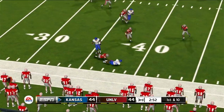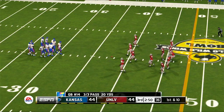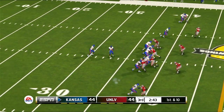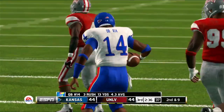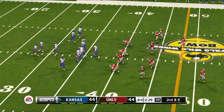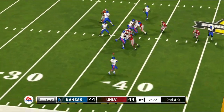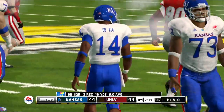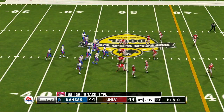Throws complete, he's got space to work. And down he goes, right around the 38-yard line. From their own 38-yard line, first down. Watch 14, Mike 31. He fights forward to about the 39. Catches it, and he's looking for more. Tackle made at the 48-yard line. Number 39 makes the tackle at the 48-yard line. First and 10. Ball on their own 48.